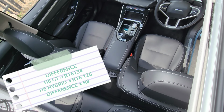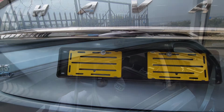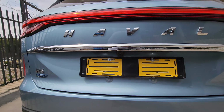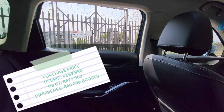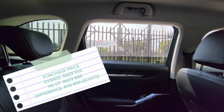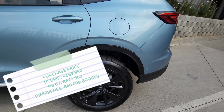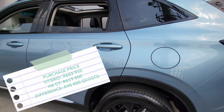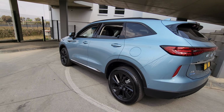Now, please keep in mind that the only things that are constant here are our 1,000 kilometers of travel per month, as well as the 2,500 insurance. The difference will come in the form of the installments. The reason for the 8 Rand is because the hybrid costs 669,950, whereas the H6 GT costs 630,000 Rand. So that results in a difference of only 40,000 Rand. The extra installment pushes cost of ownership just slightly up for the hybrid.